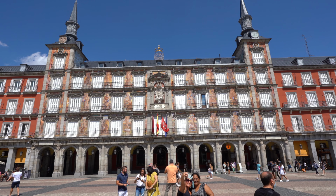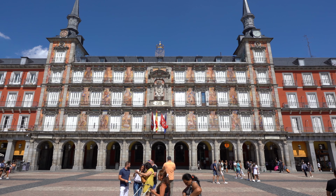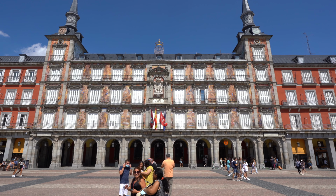At the Plaza Mayor, which is obviously the heart of Madrid, it's a very lively plaza with a lot of tourists and a lot of tourist rip-off places as well. Behind me you can see the main building with a lot of frescoes. These frescoes are not old; they were painted on the house in 1992, when Madrid was the cultural capital city of Europe. And this plaza has seen a lot of beautiful and also a lot of tragical history.